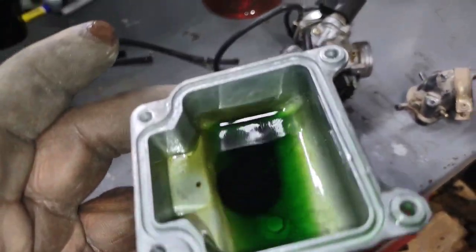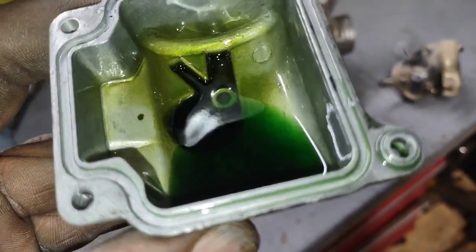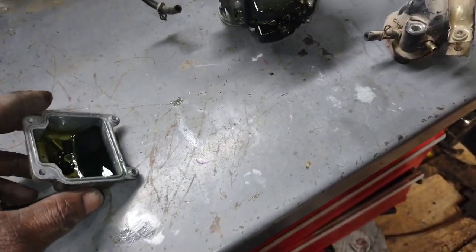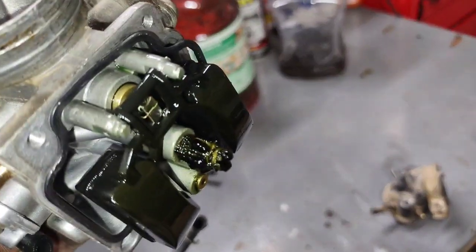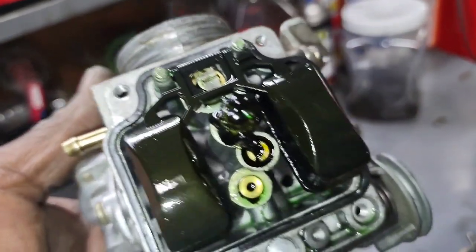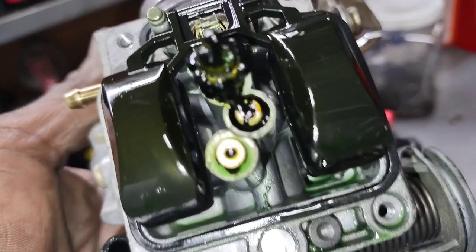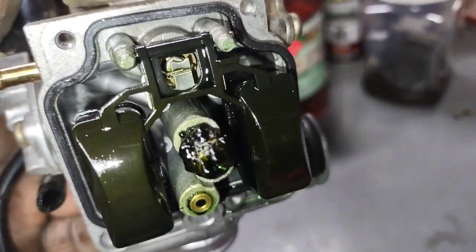Okay, guys, check this out. I don't know what that is. It almost looks like a 2-stroke, but it's green. Yeah, you can see it does not look very good. But check this out. This is even worse. Look at that jet. Look at that. That is absolutely disgusting. You can see the pilot jet there. It is absolutely plugged. There was no way we were just going to slap some gas down in the tank and get this thing to running. Okay, just want you guys to see that. I'll pull it apart and throw it in the bags.